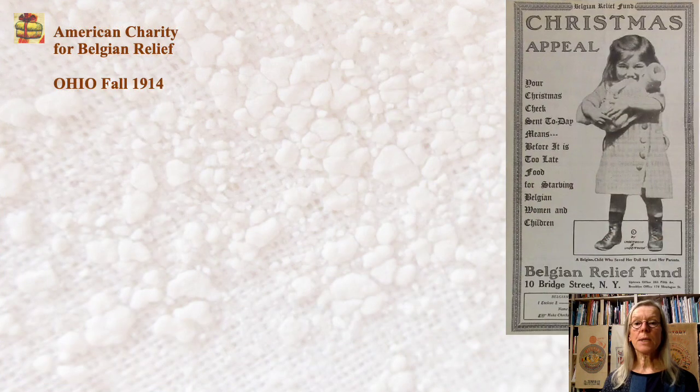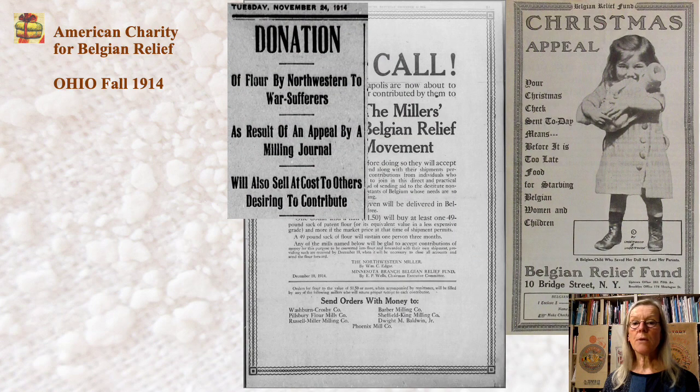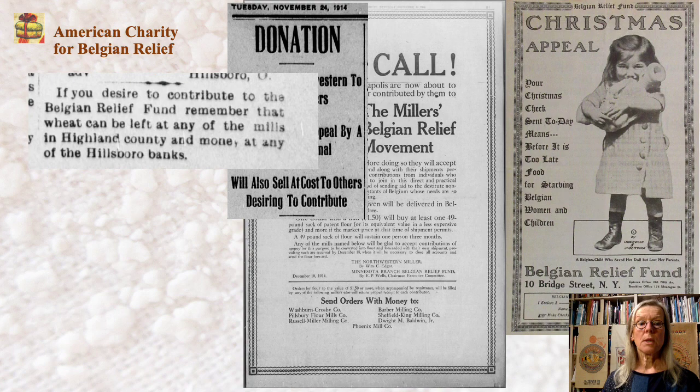The appeal for Belgian relief was extensive and urgent. The Belgian Relief Fund, the Millers' Belgian Relief Movement, and the Ohio Commission for Relief of War Sufferers, they all communicated through letters, calls and advertisements in the newspapers, and orally at regular meetings of clubs, churches and schools. And in newspapers I have found several articles. If you desire to contribute to the Belgian Relief Fund, remember that wheat can be left at any of the mills in Highland County and money at any of the Hillsborough banks.